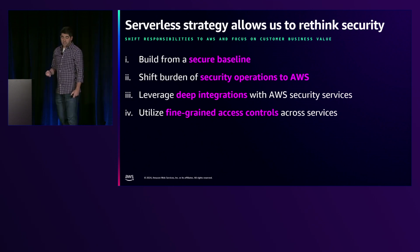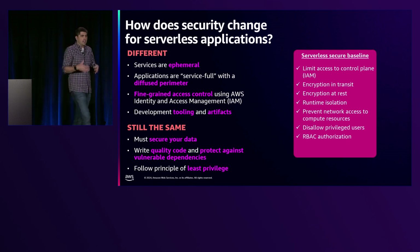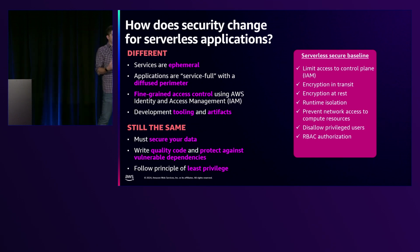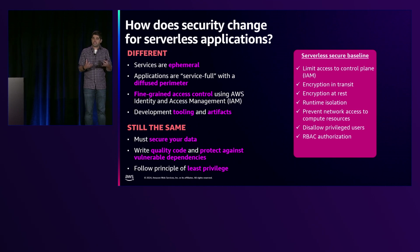So while some aspects of building with serverless are going to stay the same, there's some things that are different as well. So first off, these services are fairly ephemeral, right? If you've used Lambda, that Lambda function execution environment or sandbox is going to spin up. It's going to go take care of that particular execution. It's going to do whatever you've asked it to do, and then it's going to go away. Maybe after some period of time, that sandbox is going to go away, but it really just takes care of its job, and then it's done.